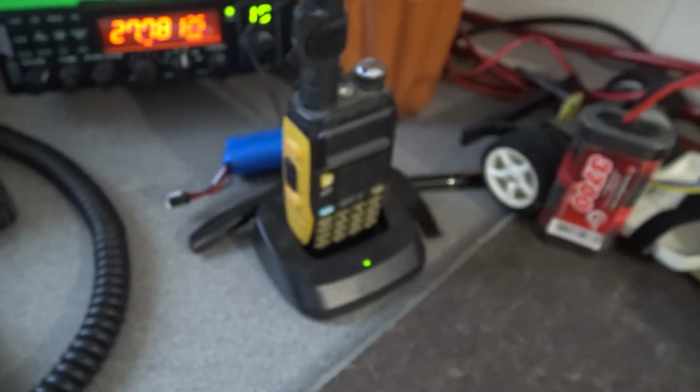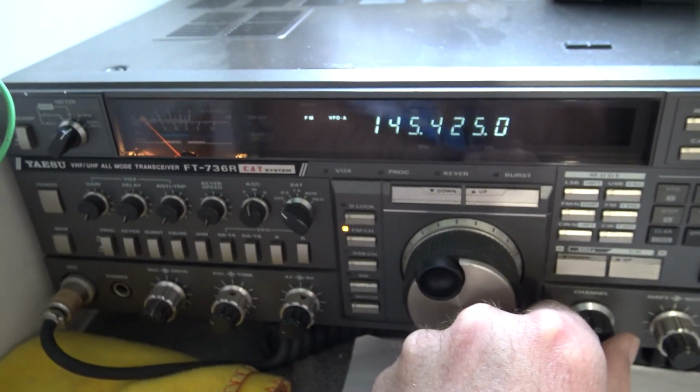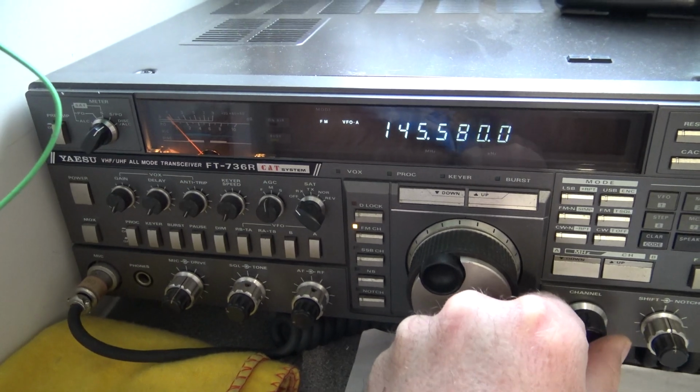Looks like the little Baofeng's charged up, so that's handy. Got myself a cup of coffee. Let's see if there's anyone on that radio. On this one, I don't think there's anyone around. On this one.